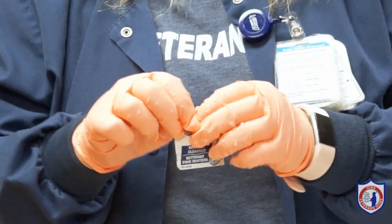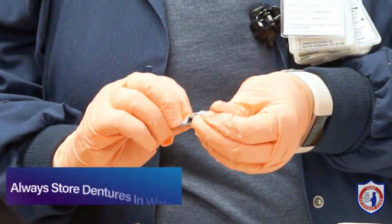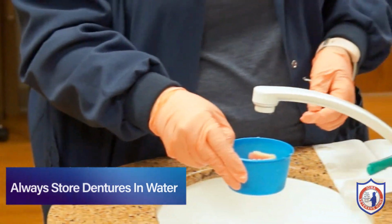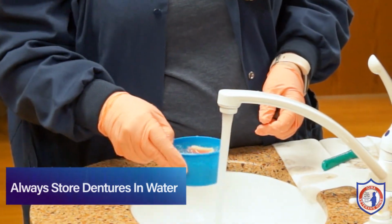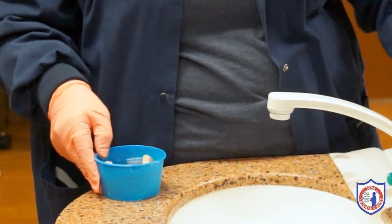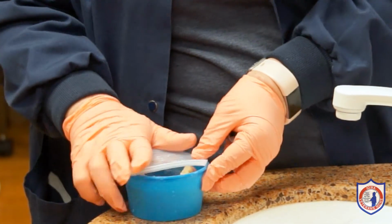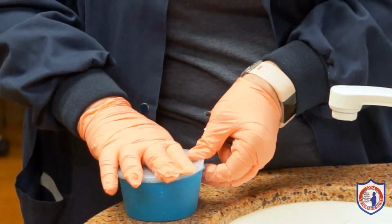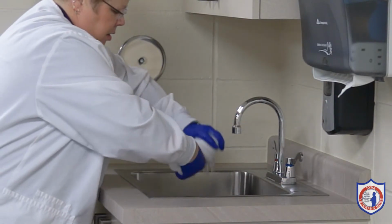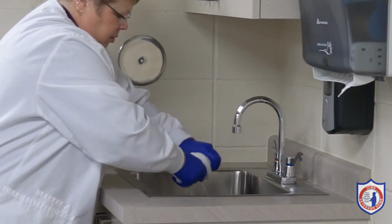Rinse the denture cup and make sure it is clean before placing the clean dentures into the cup. Fill with tepid water so the dentures are covered. Rinse and clean your equipment and return them to proper storage.